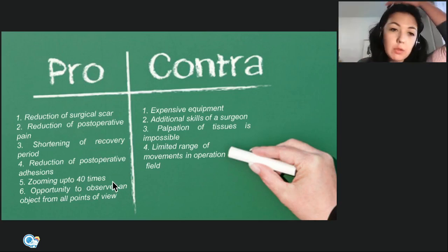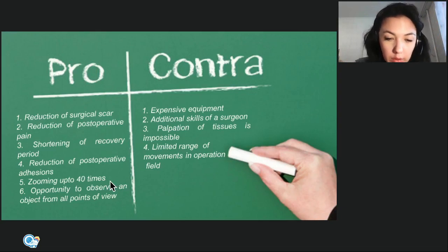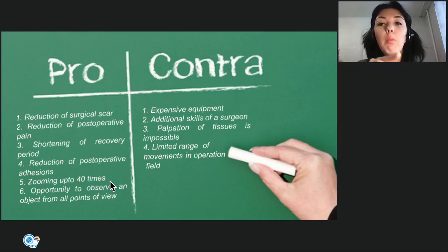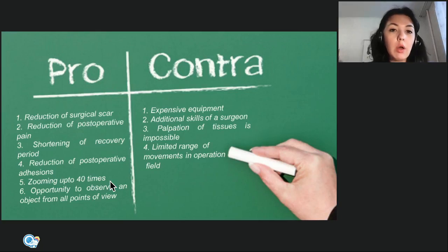If time is left, we will watch some video, and you will see that if you look into the laparotomic operation wound, you can observe everything only from the superior side. But because now we have a laparoscope with an oblique end, the lens is situated obliquely, so by rotating it, we can observe the organ from all sides. But yes, there are some disadvantages of this method.